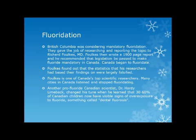Another pro-fluoride Canadian scientist, Dr. Hardy Lineback, changed his tune when he learned that 30 to 60% of Canadian children now have visible signs of overexposure to fluoride, something called dental fluorosis.